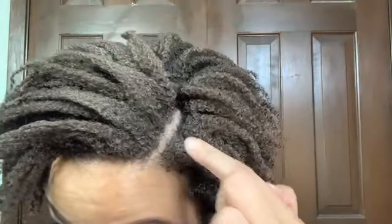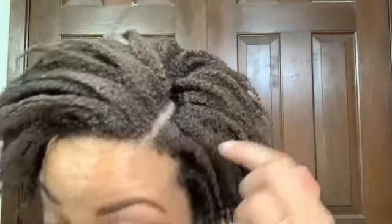So yep, this is my day 2 hair. That's just like a little bit of gel right there. No big deal. We like the gel. The gel brings hold so the set can last as long as possible.